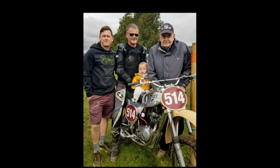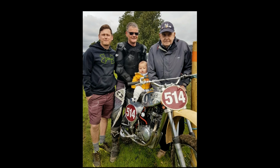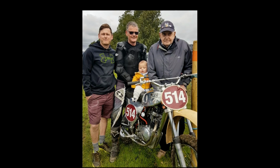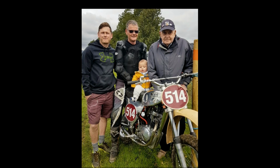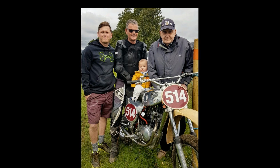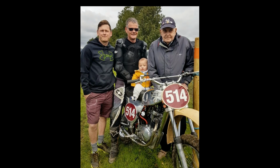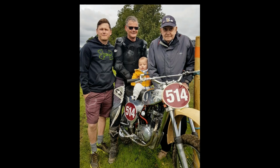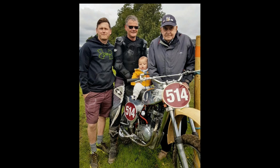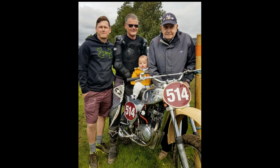And in this nice family picture here, we can see Graham in the centre there with his dad and bike builder David on the right, and Graham's eldest son James on the left. But of course not forgetting little Finlay there sitting on the bike seat, and who knows, he may even be the next family member to continue the Watson legacy for building and racing motorcycles.